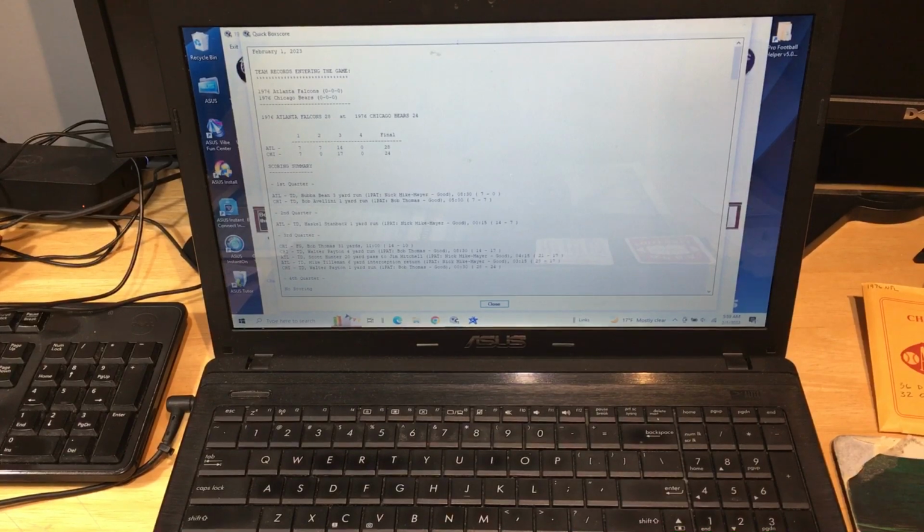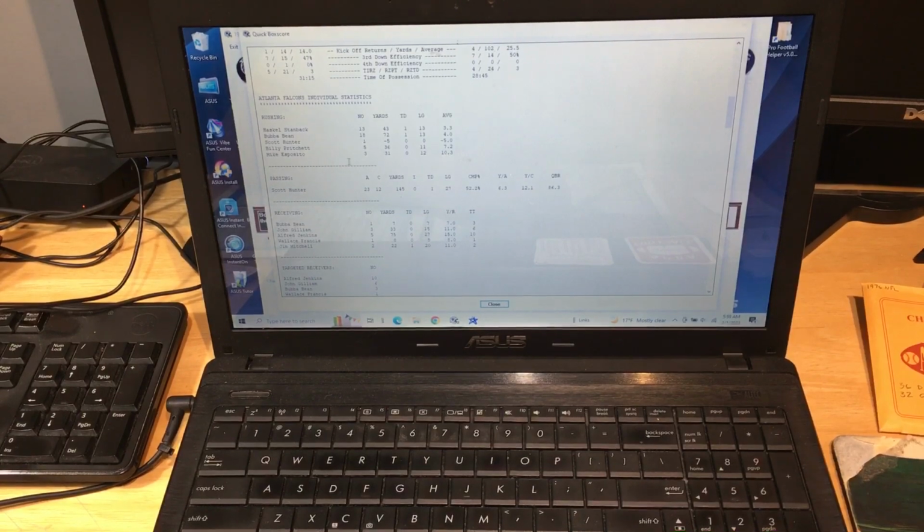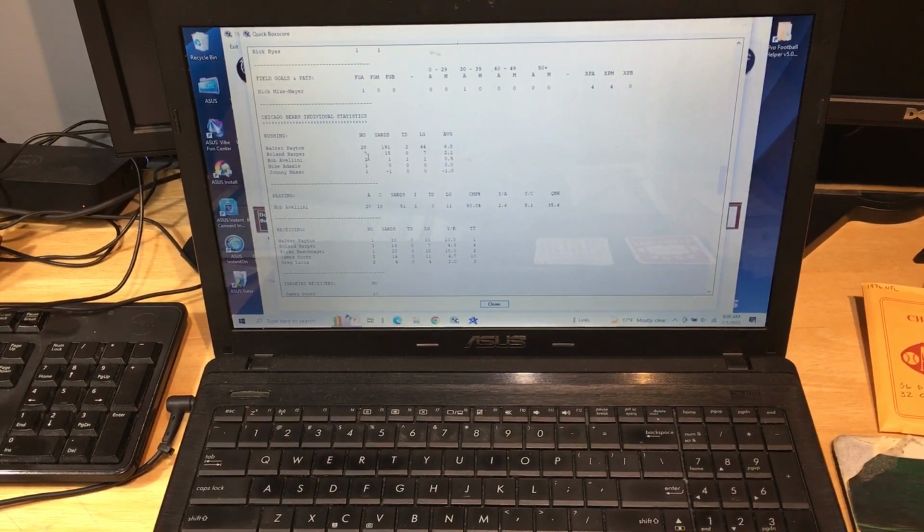Big play here was the Falcons defensive lineman intercepted a ball from Avellini back in their territory. Mike Tillman returned it for a 6-yard interception return. Final stat leaders: Bubba Bean finishes with 18 rushes, 72 yards. Scott Hunter was 12 for 23, 86.3 QBR. Receiving, Alfred Jenkins caught 5 balls for 75. Walter Payton, in a losing effort, 28 rushes for 191 yards, 2 touchdowns.